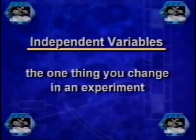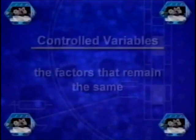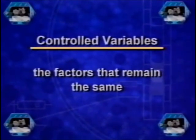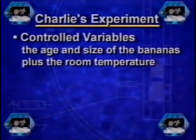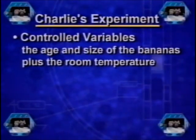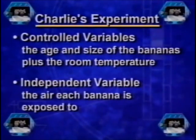They are the factors that have an effect on the experiment. The independent variable is the one thing you change in your experiment, while the factors that stay the same are called the controlled variables. That's right, Jose. In Charlie's experiment, the controlled variables are the age and size of the bananas, as well as the temperature of the room. This way, the only difference for each banana is the amount of air it's exposed to. Having only one independent variable in your experiment is very important. Even with the light bulb problem, you wouldn't want to change the light bulb and move the lamp to another outlet at the same time. Otherwise, when you turn on your lamp, you won't be sure which variable caused the result you reached.